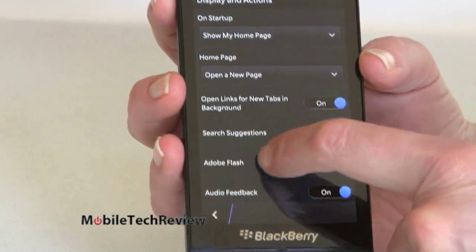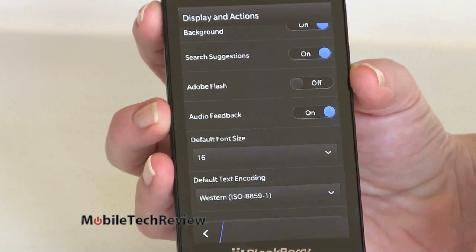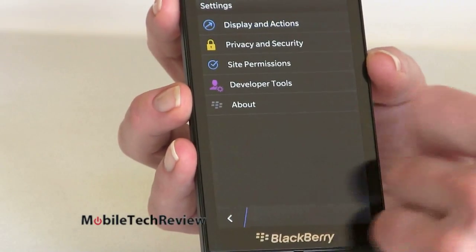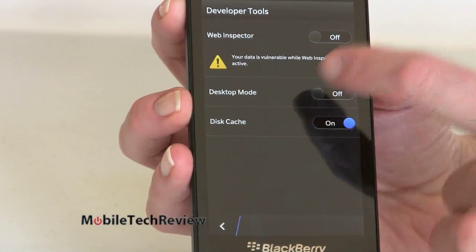you can see we can choose what our homepage is, whether we want search suggestions, Adobe Flash on or off. I do suggest using HTML5 video when you can because it is quicker and more responsive. Default text size. And if you want to get desktop view, that's actually under Developer Tools. Go figure. It's right over here.